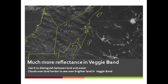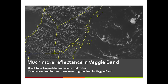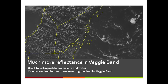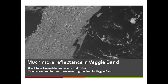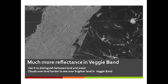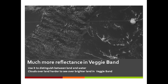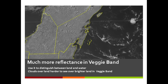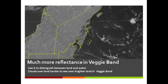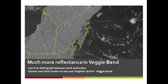They don't show up in the 0.64. One thing that's a kind of a problem in the 0.86 is the land's so bright, it can get hard to see clouds. So there's great contrast in the visible between the dark land and the clouds, but there's not great contrast in the veggie band between the pretty bright land and the very bright clouds. So choose the one you're using correctly, or make a judicious choice in which one you're using.